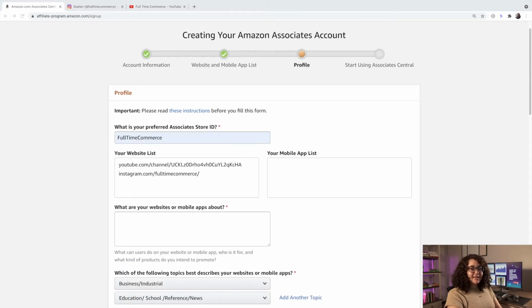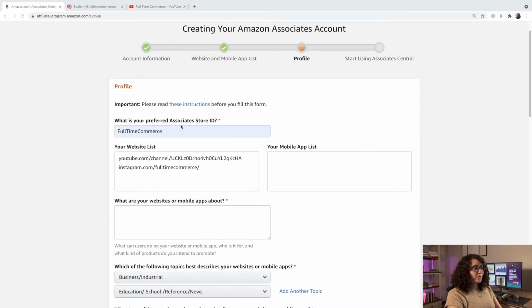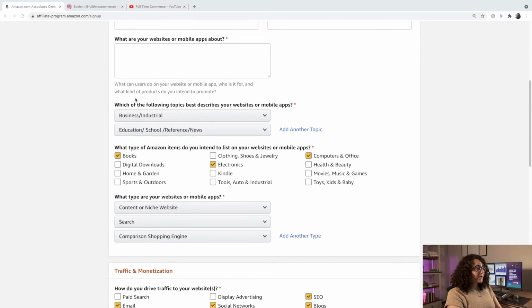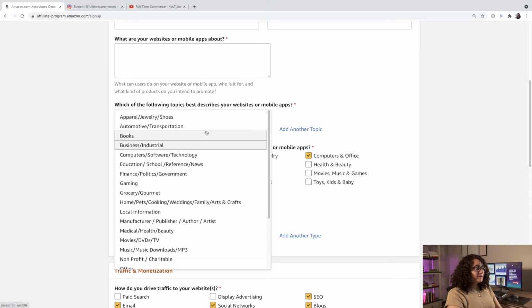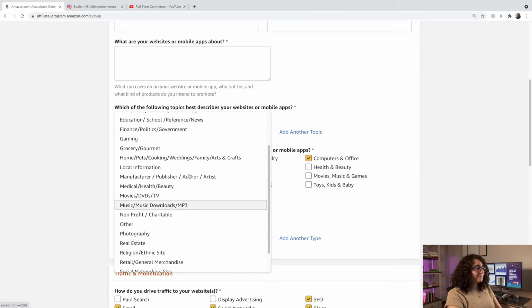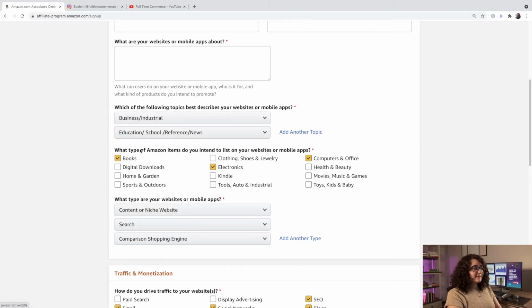So after you click next, we are going to the profile section. Here you need to let Amazon know what your preferred associate store ID is, and what your website and mobile apps are about, like just write a small description. Which of the following topics best describe your website or mobile apps? Here you have lots of categories that you can choose. Mine, I would say, is business and also education, and you can also add another topic.